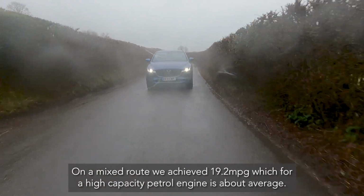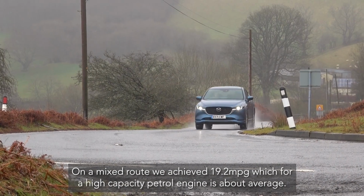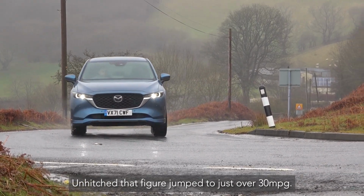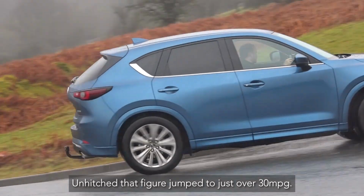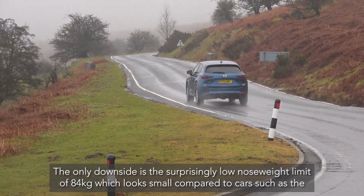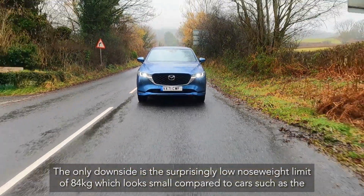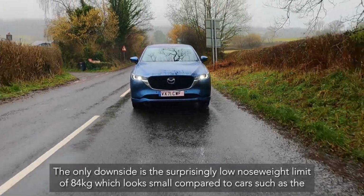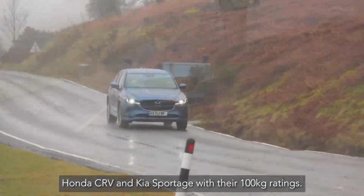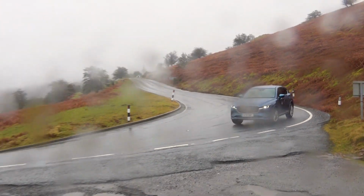On a mixed route, we achieved 19.2 mpg, which for a high-capacity petrol engine is about average, while unhitched, that figure jumped to just over 30 mpg. The only downside is the surprisingly low nose weight limit of 84 kilograms, which looks small compared to cars such as the Honda CR-V and Kia Sportage with their 100 kilogram ratings.